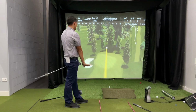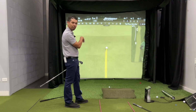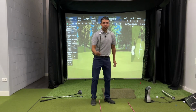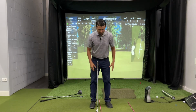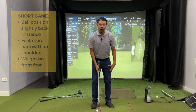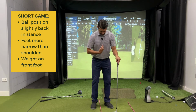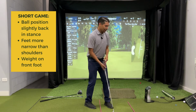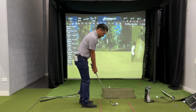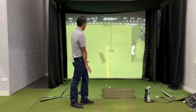And then once we get around the green, we're going to need some kind of short game shot, and this would be with your pitching wedge. Now with this partial shot, instead of having the feet shoulder width like the full swing, I'm going to have you go more narrow, with the ball slightly back of center and our weight forward. So now this ball is essentially under our buttons or just slightly back of center. This is a small golf shot, and we're going to chip it on there.